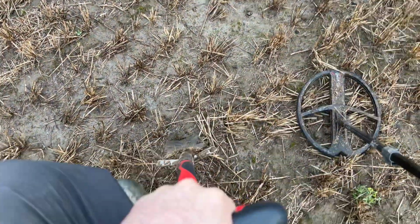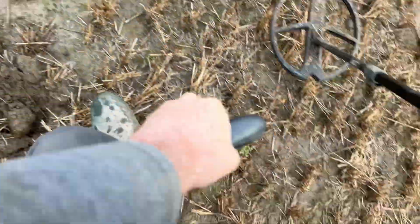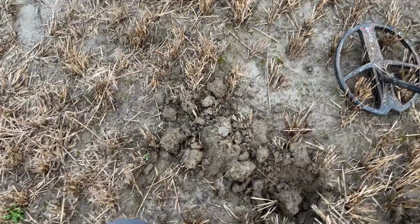Or it could be a bottle top. Or a bit of brass. 95. Well, I tell you what, I think it might actually be a coin. Look at that.